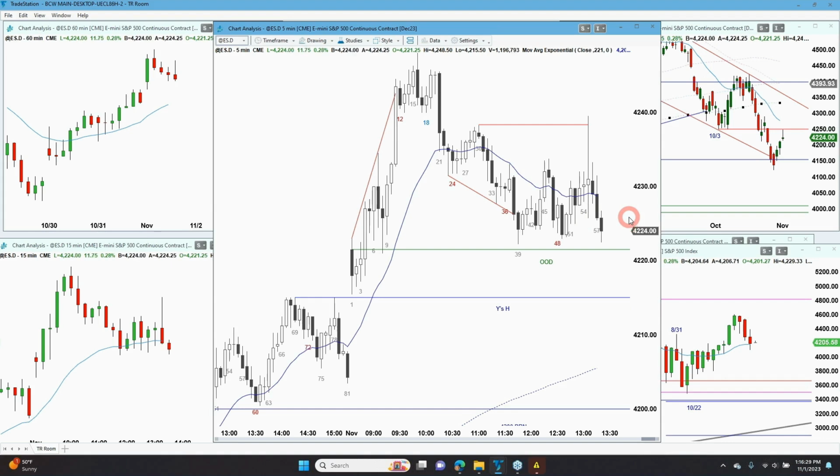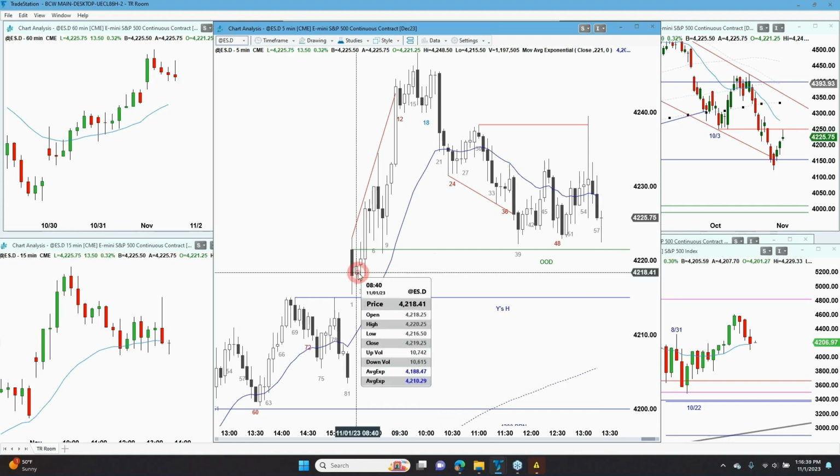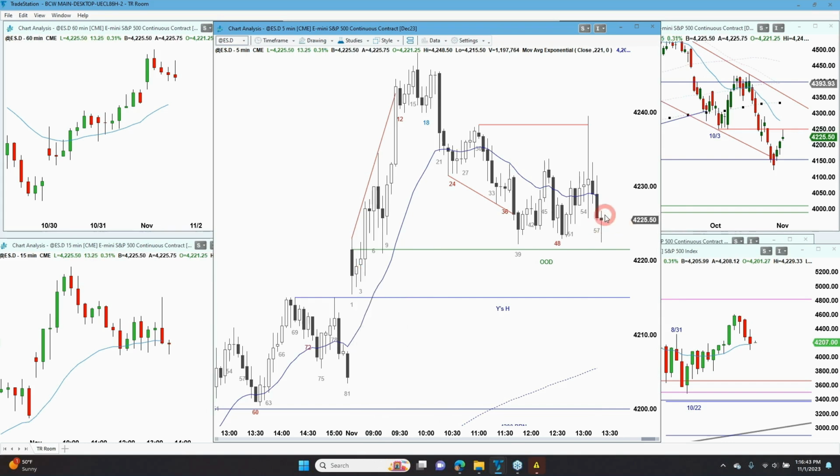And you can see what's happening here. We're testing near the lows and we're finding support. So is this a close enough test of the open? 22.5, and the open of the day is 21.5. We came within 1 point of the open and we're starting to reverse up. That's fairly disappointing.